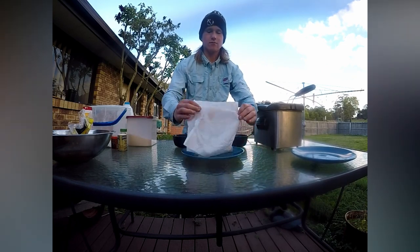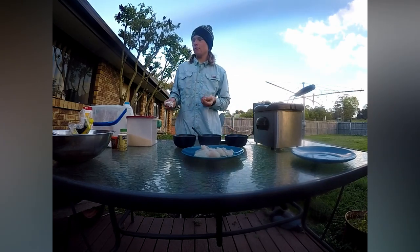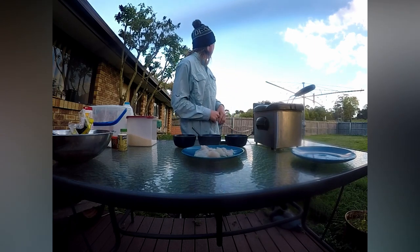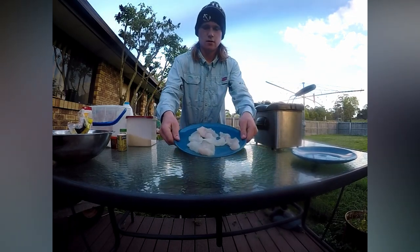Thanks to Mum. Compost. So the bones are out of it, so that's that.